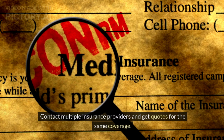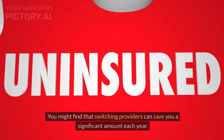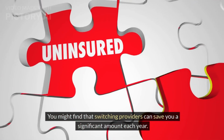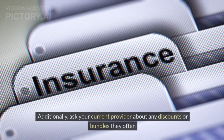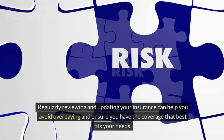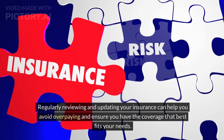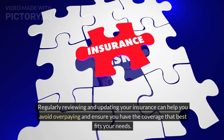Contact multiple insurance providers and get quotes for the same coverage. You might find that switching providers can save you a significant amount each year. Additionally, ask your current provider about any discounts or bundles they offer. Regularly reviewing and updating your insurance can help you avoid overpaying and ensure you have the coverage that best fits your needs.